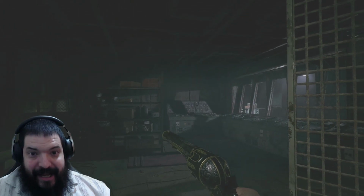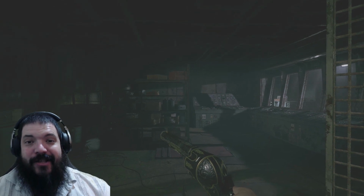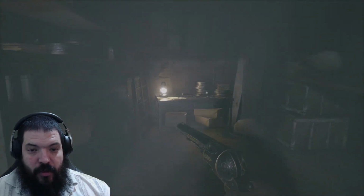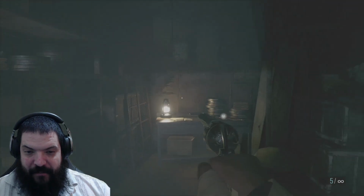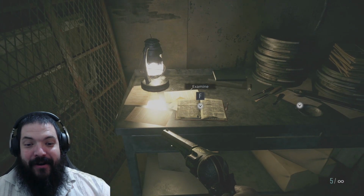So the next document, and we're getting towards the tail end of it now, boys and girls, is after you've killed Strum. You go through to the next door and locate the desk with the light. It's literally just behind this shelving unit. Sorry guys, it's 3 in the morning. And the document is there in front of you.